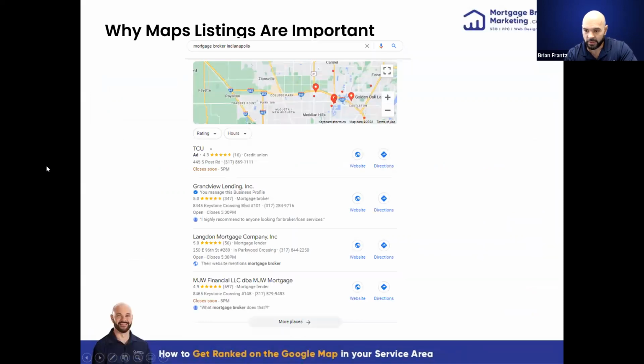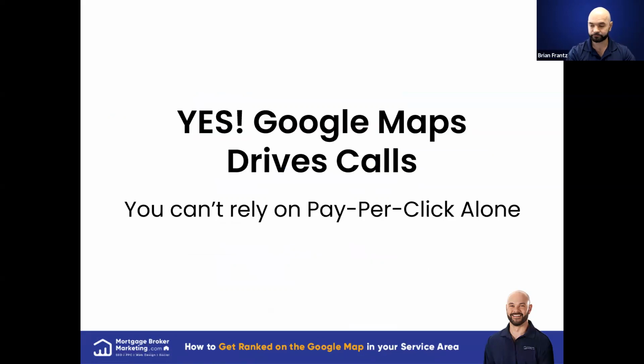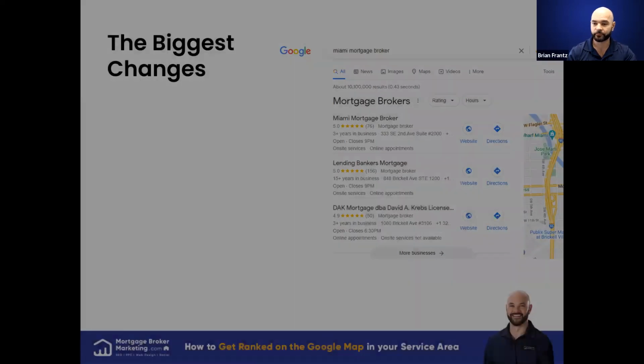So just another example, another client right there ranked right at the top of the list. I think I screenshotted that yesterday. You can see from the Google My Business listing, he got 40 calls and then 24. And this is 30 days, so in a 30-day time frame. So yes, Google Maps does matter. It does drive phone calls, and you can't rely on pay-per-click.